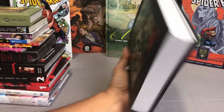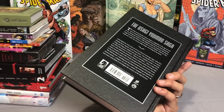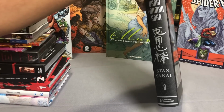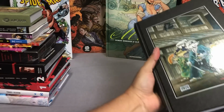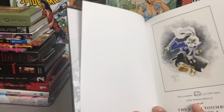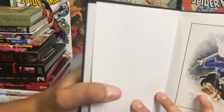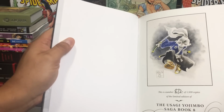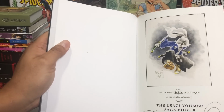Okay, next up is this wonderful, beautiful series, Usagi Yojimbo Saga. This is the limited edition, volume 8. Unfortunately, I believe Dark Horse has one more Saga collection coming out before it switches over to IDW. And this is number 872 out of 1500.